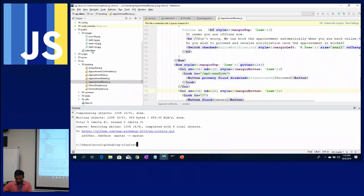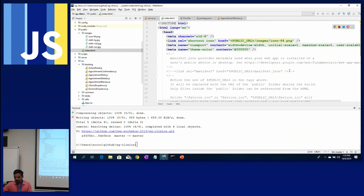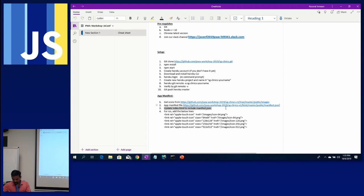Okay. First go here, public index.html. And then you just need to uncomment this line. Okay, so then we need to add this manifest.json file, which we don't have at the moment. For that, get the file from here. Okay, once again.